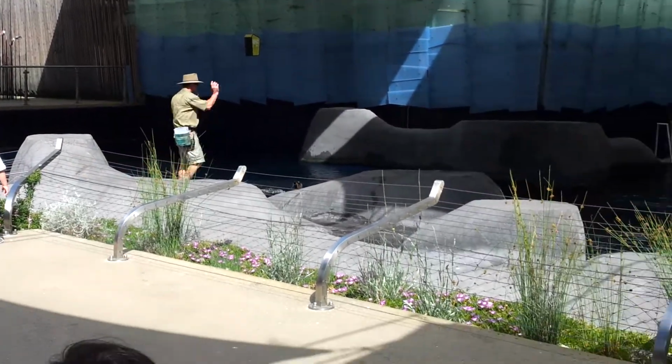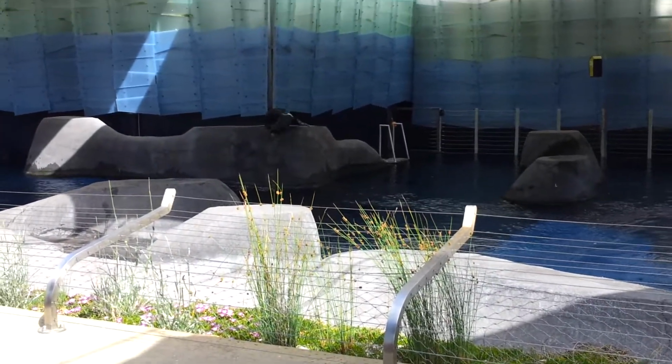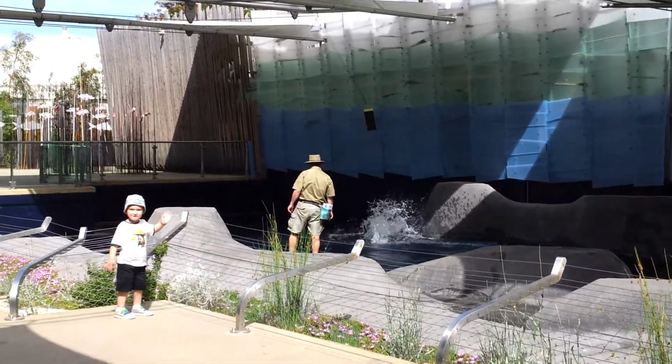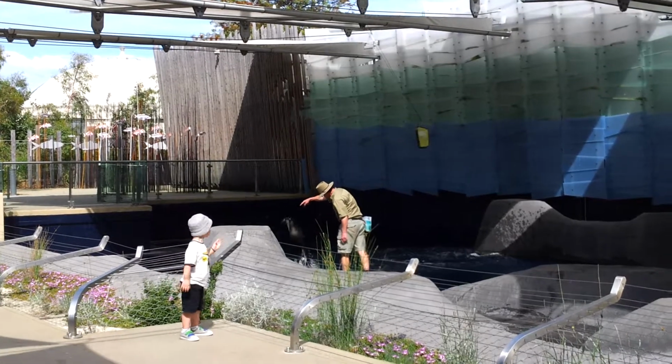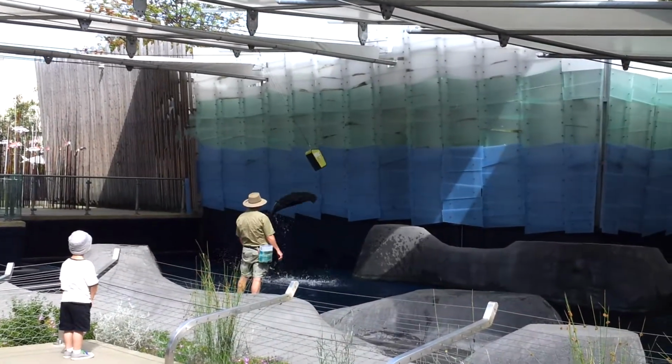Now guys, if you notice the difference between Gordo and our other seals, he's much darker. He's going to go for a bit of a leap, guys. Hey. Oh. Wow. It looks like it was a stretch for him. These guys have amazing spatial awareness.